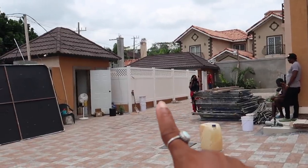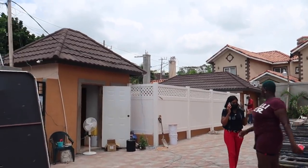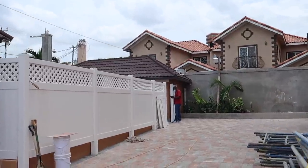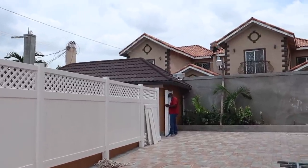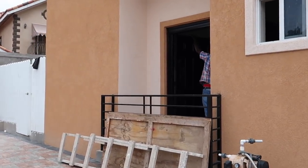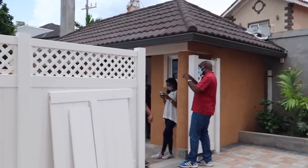All right, so the pool is over here, so let's go check that out. Can't believe I missed it, guys, but we're going right back. So let's see what it's looking like. And this is the second balcony from the second room that I showed you. So you have a nice pool house as well.